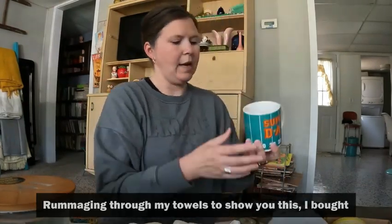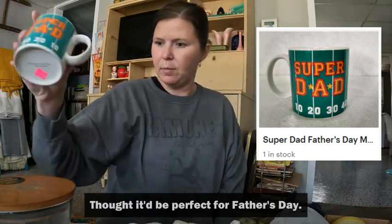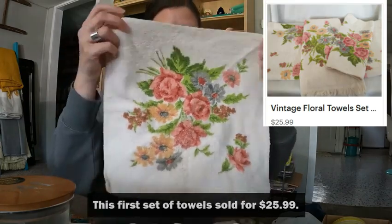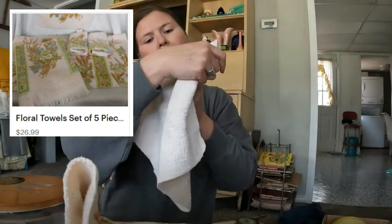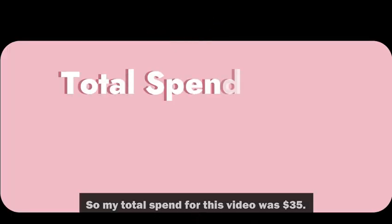Rummaging through my towels to show you this. I bought this 90s Super Dad mug. Thought it would be perfect for Father's Day. I paid $1. It is still available. This first set of towels sold for $25.99. I paid $3 for the set of 3. And then this set of towels sold for $26.99. It was a set of 4, and I paid $4. So my total spend for this video was $35.